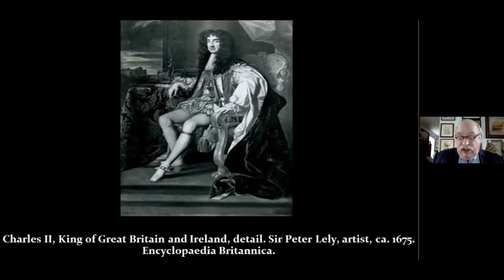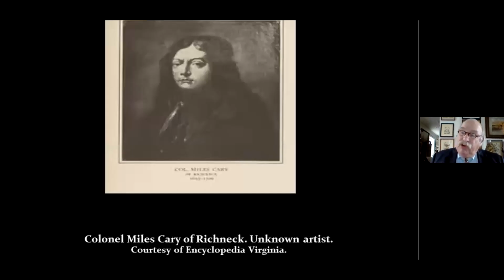Of course, at that time, we have these leading citizens of Virginia, like this man, Colonel Miles Carey, who is from Warwick County. Another one is a man known as Leonard Yeo of Elizabeth City County. And they could organize 900 men at a moment's notice so that they could repel any invasion.